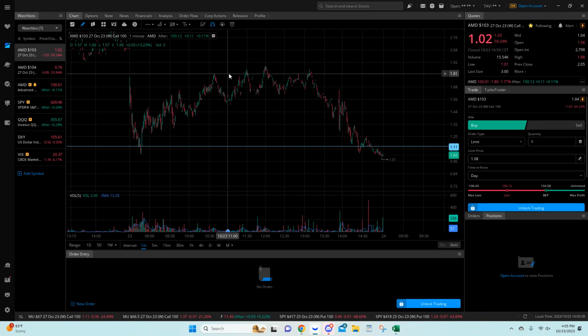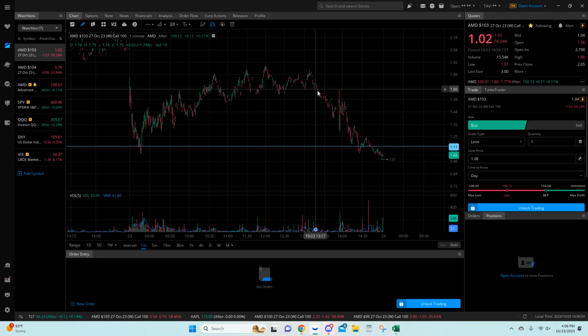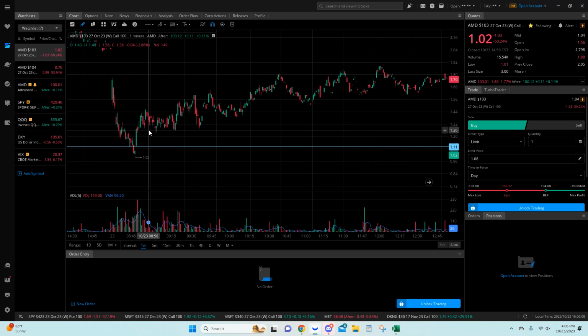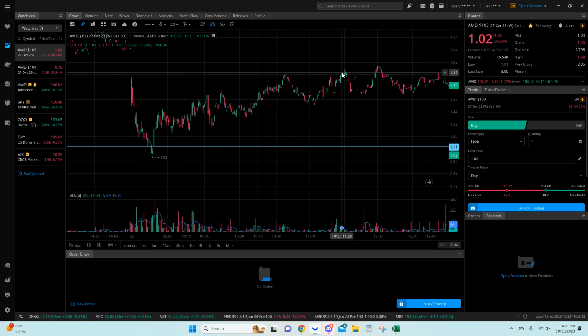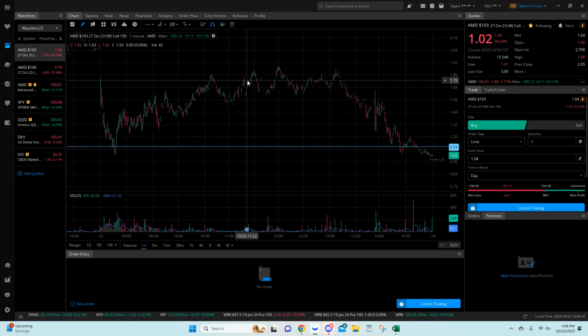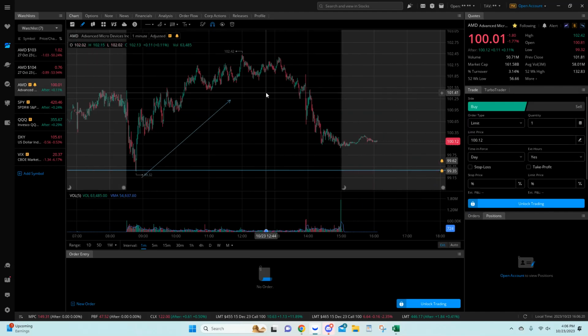You see this huge run up on the contracts. This, you do not let this turn red. You wouldn't even let a 15% trade turn red. You can't let something that's up over 50, 60% turn red. That is not good trading. But let's look at AMD one last time here.